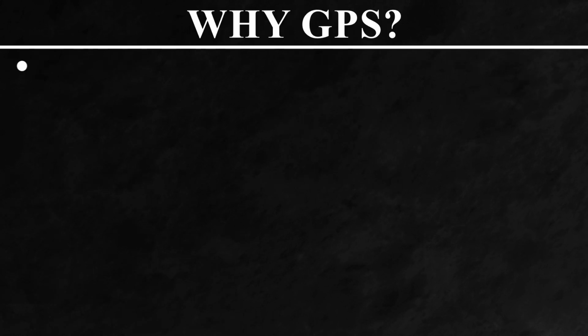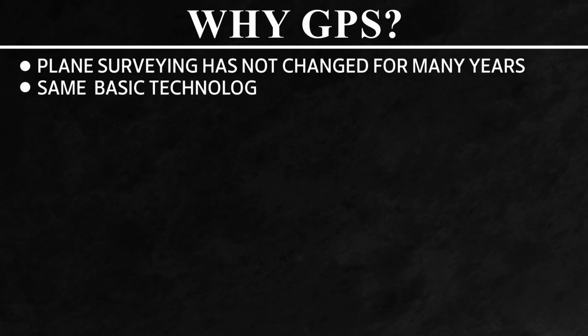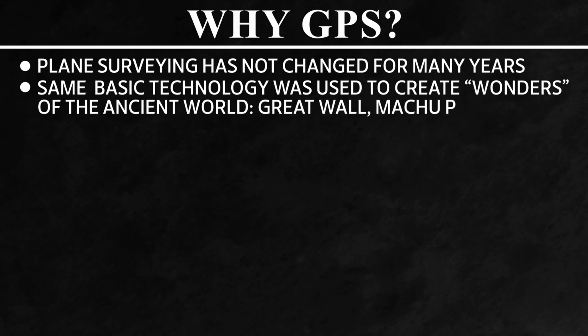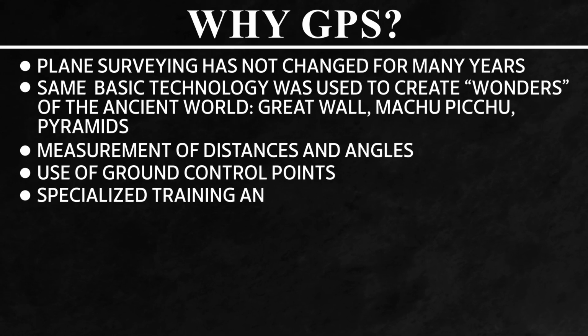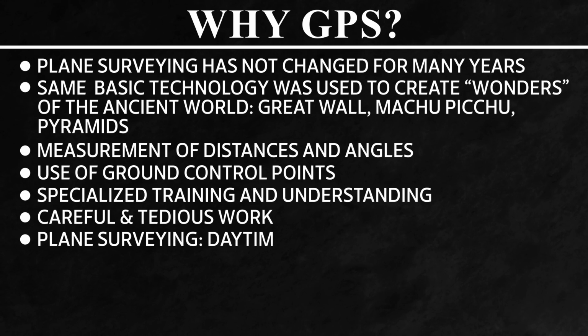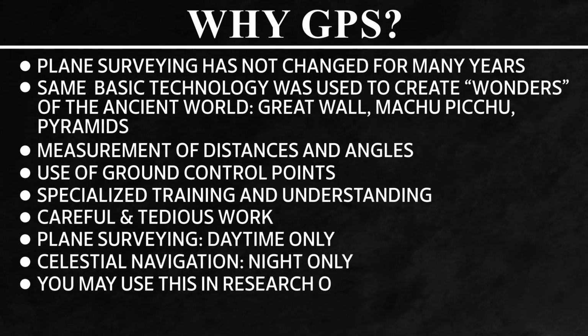Why GPS? Plane surveying has not changed for many years. The same basic technology was used to create wonders of the ancient world: the Great Wall, Machu Picchu, the pyramids. It involves measurement of distances and angles, use of ground control points, specialized training and understanding, and careful and tedious work. Plane surveying is daytime only, celestial navigation is night only. You may use this in research or work.